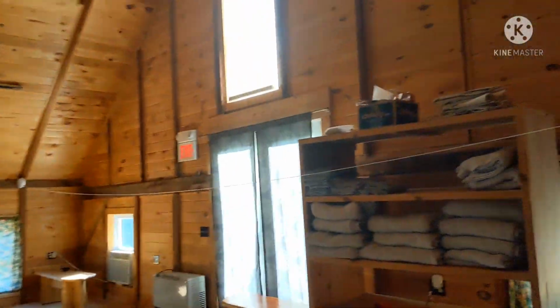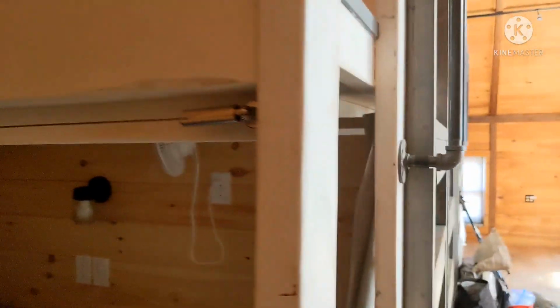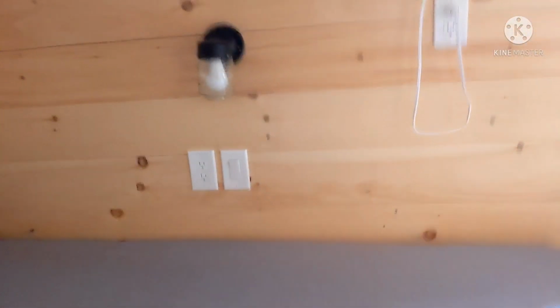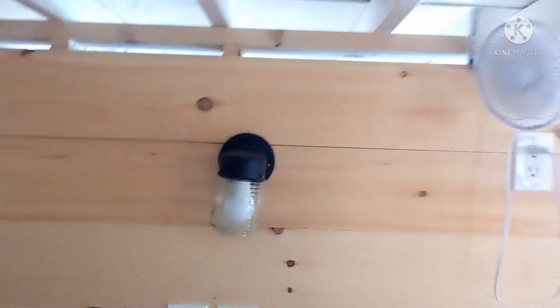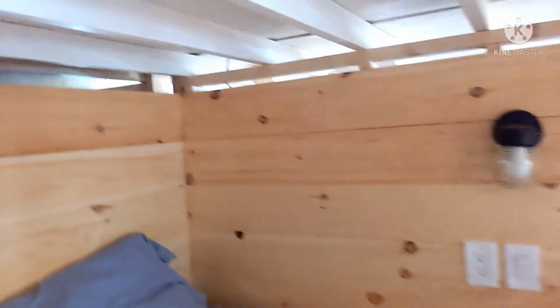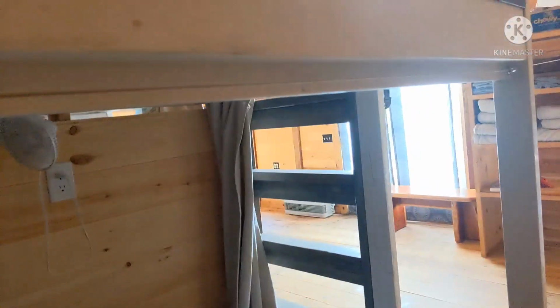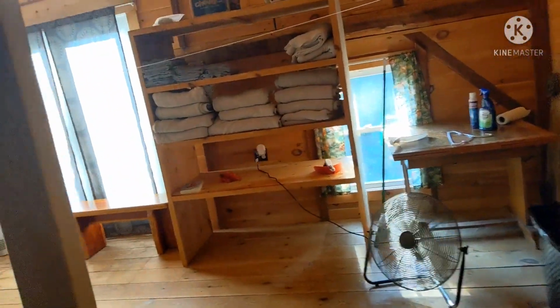And this is the main bunk room. They have several bunks here. I'm not sure how many they have, but each bunk has got their own fan, outlet, and light in it, so you can charge your stuff. And they each have their own privacy curtains. It's a pretty cool setup they have here.